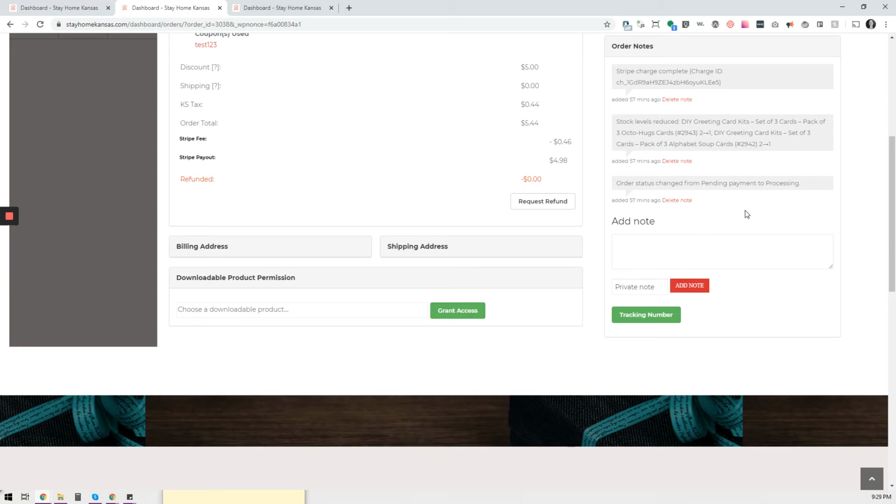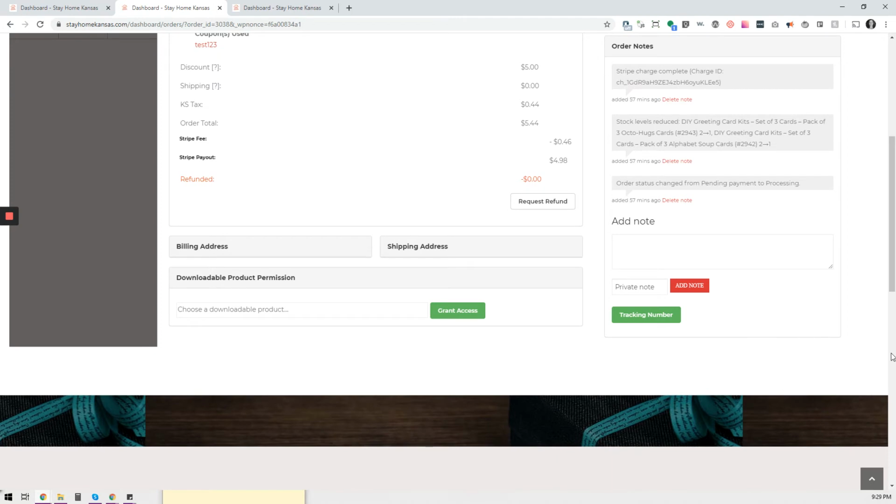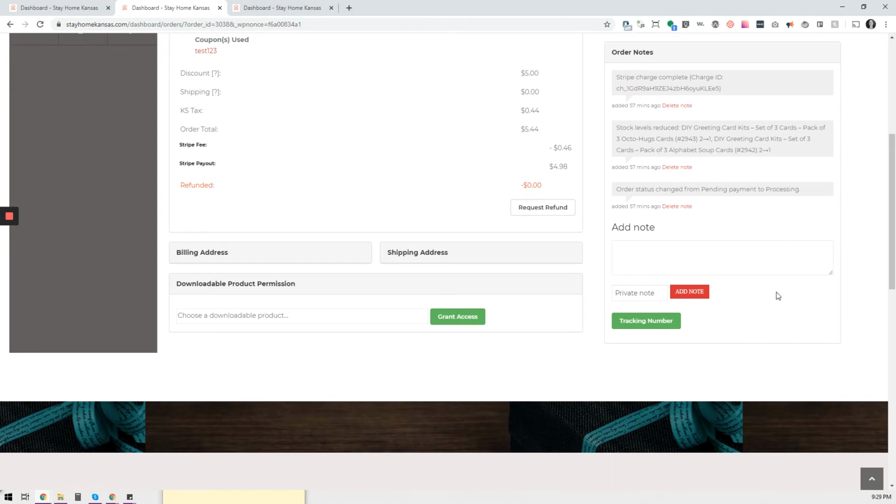So maybe you add some sort of note about anything you change here or something that you want to track for your future. Now, if this was an item that you were shipping, actually, we'll get to that in a sec. I have an item that has shipping information ready for it.